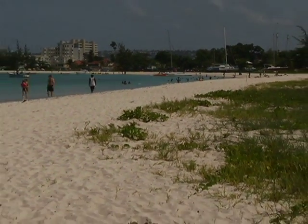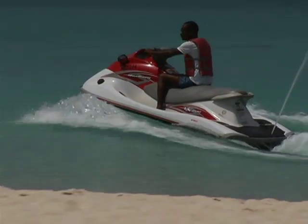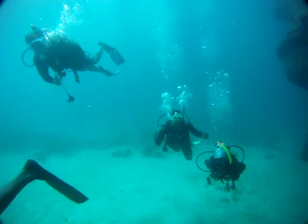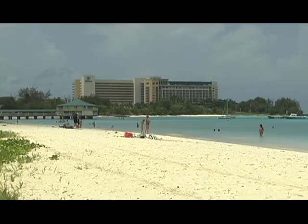Look at all the users in this bay. We have boaters, paddle boarders, jet skiers, swimmers, divers, snorkelers, the party boats, the yachts who come and stay, restaurants, hotels. There are so many users in this bay because it's such a unique area.